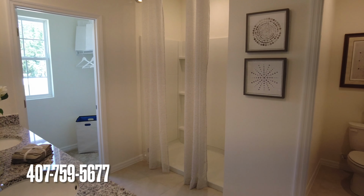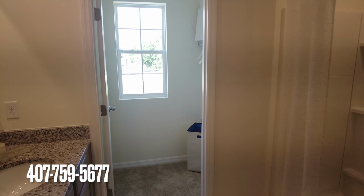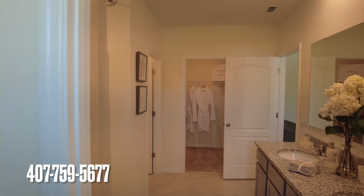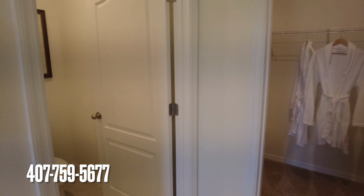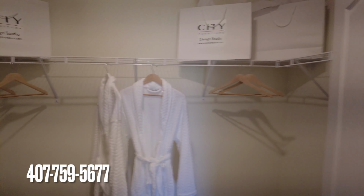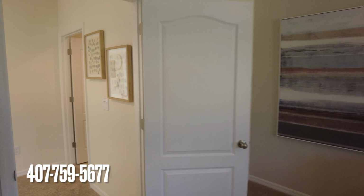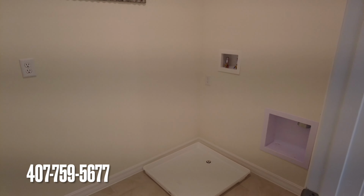You've got the shower. I don't like how they don't have glass, but whatever. Can't be too choosy, right? Then we have the small closet here. Tiny one, because we have the bigger one over there. Two sinks. We've got the toilet. Then we have the bigger closet. Let's walk in. This would look really nice with some custom cabinets here. Got some space for the washer and dryer.